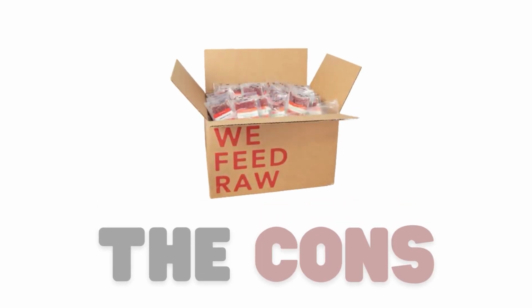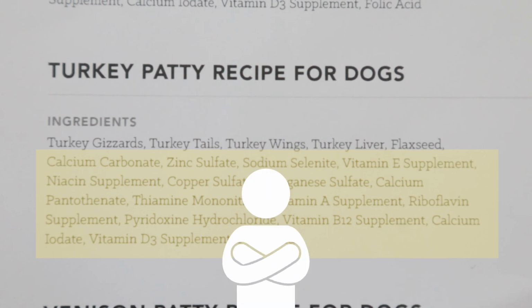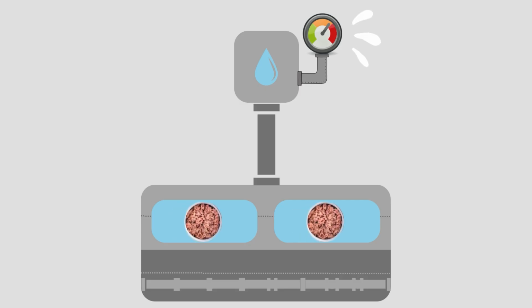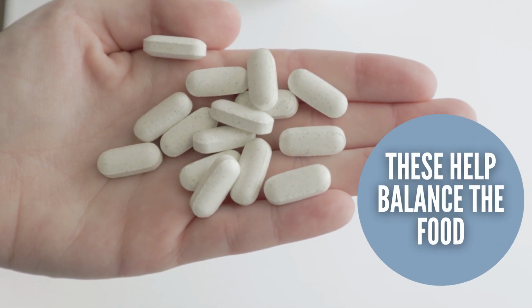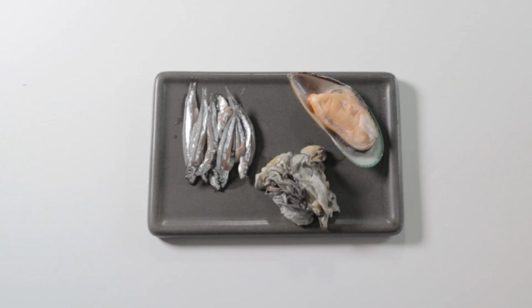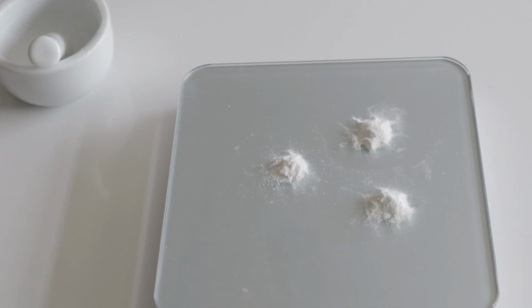Now, the cons. The first is that synthetic nutrients may be a turnoff to some raw feeders. Now, just like cold pressure processing, synthetic nutrients aren't necessarily a bad thing, but some raw feeders would rather see whole foods used to balance a recipe rather than synthetic nutrients.